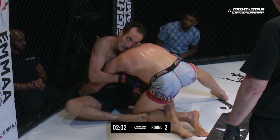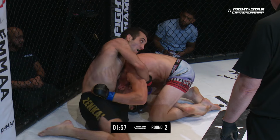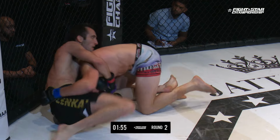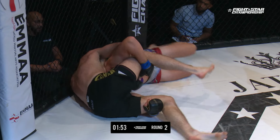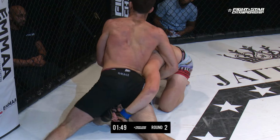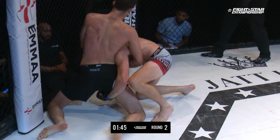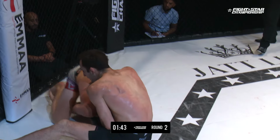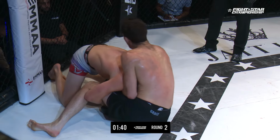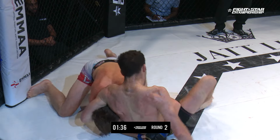Now Grace is looking to go deep on that guillotine. Trying to revert the space and use it for a sweep here. Conor changes it into a single leg. Grace looking to create some space with that.